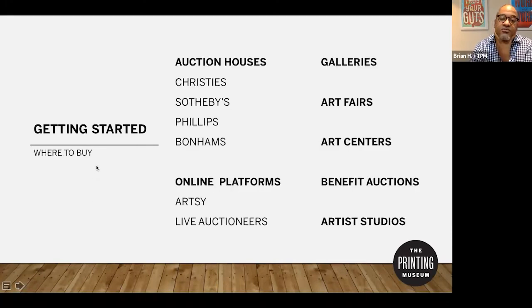So where to buy? There are plenty of places. Before the internet, it was all retail at galleries and auction houses. And nowadays, you can do it from the comfort of your home, from your couch. You can participate in auctions through various apps.